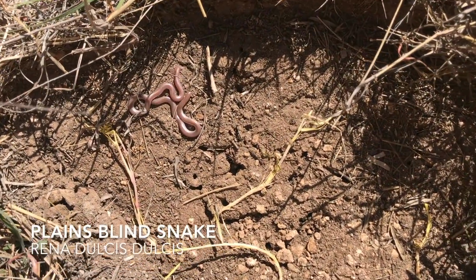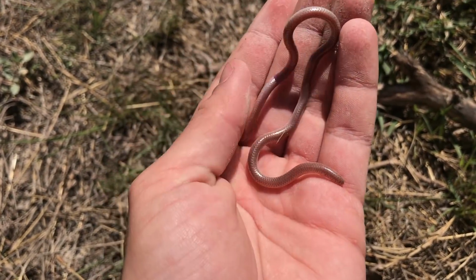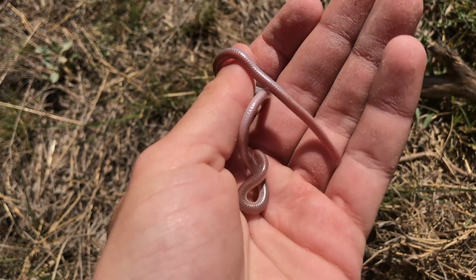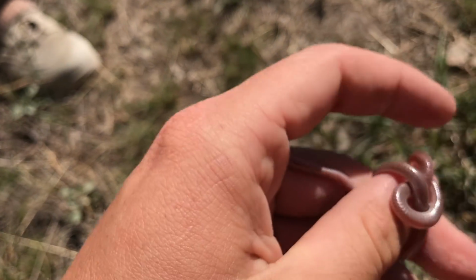Alright, guys, flipped our next snake of the day. It's not a little blind snake, it's actually quite big for a blind snake. But these guys are awesome. I was kind of surprised to see this guy because it's so dry out here. But definitely an awesome find. Photograph him, keep flipping, see what else we can find.